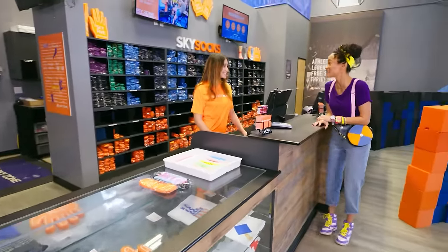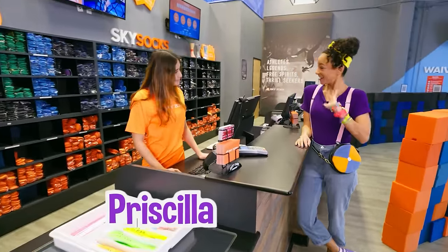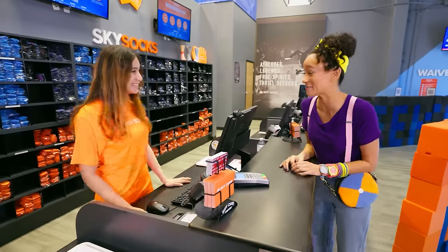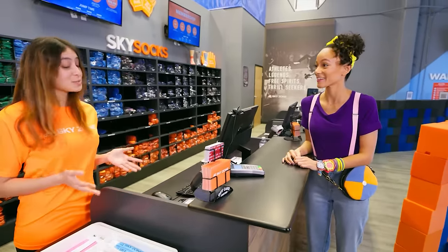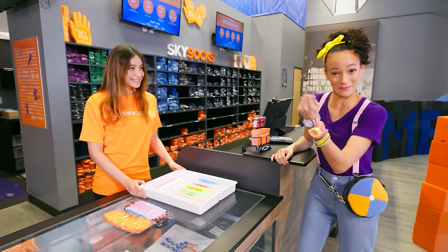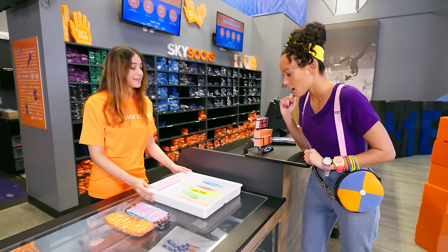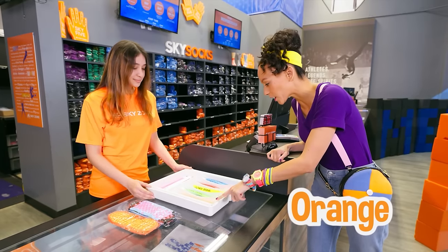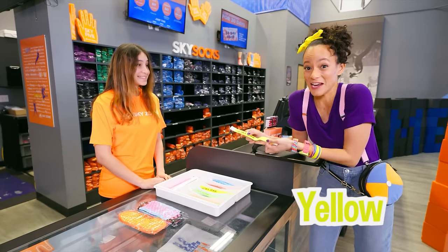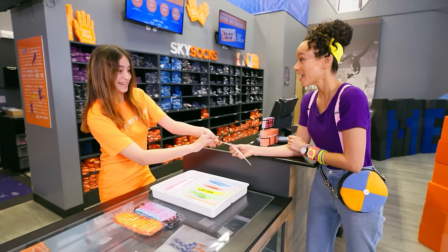Hi, I'm Meekah. Hi, I'm Priscilla, nice to meet you. Nice to meet you. Welcome to Sky Zone. Ooh, thank you, I'm so excited to be here. Awesome, okay, first we do need to pick out some wristbands in order to go inside the park. I love wristbands. So which color would you like? Oh, let's see, there's orange, green, yellow. Yellow's one of my favorite colors. Mine too. All right, here, let's go.